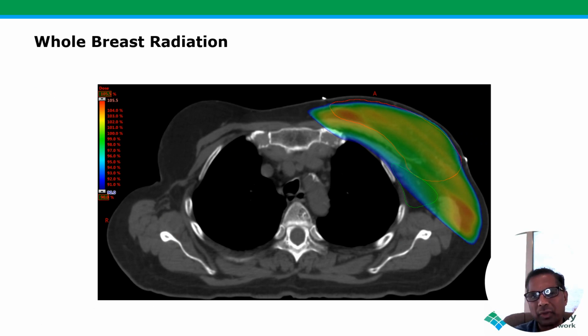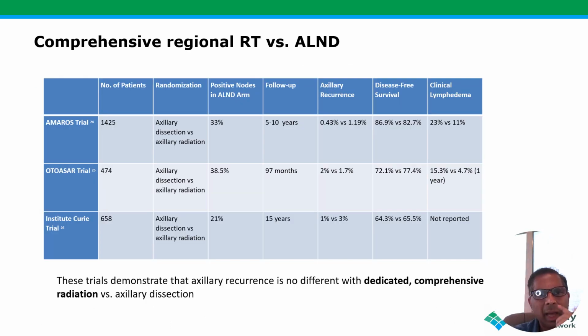This is again whole breast with part of the axilla getting treated. Now, the first slide I showed was for 1 or 2 positive nodes with no additional field. The second one I showed was with additional field. And this was the study which basically looked at comprehensive regional radiation therapy in lieu of lymph node dissection. I will only focus on the top 2 studies because they were done in the current era. The French study was done with dissection.